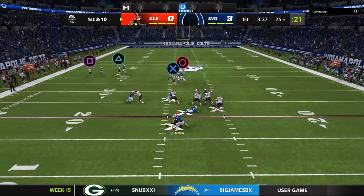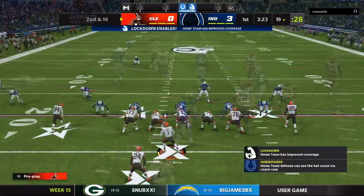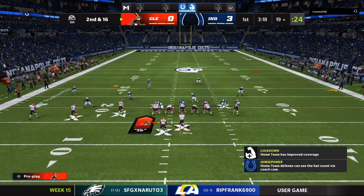1st and 10. Here's Murray. And he'll be brought down by the Colts. Work to be done here on 2nd and 16 after the sack.